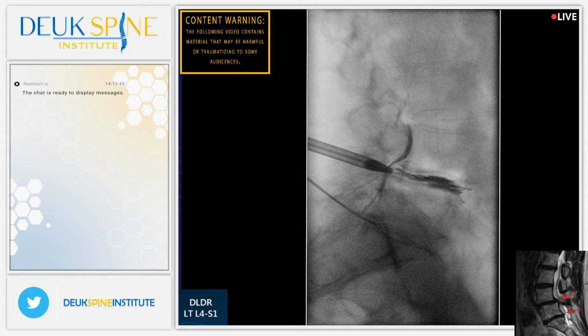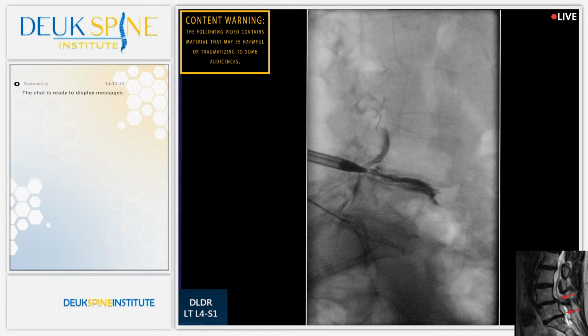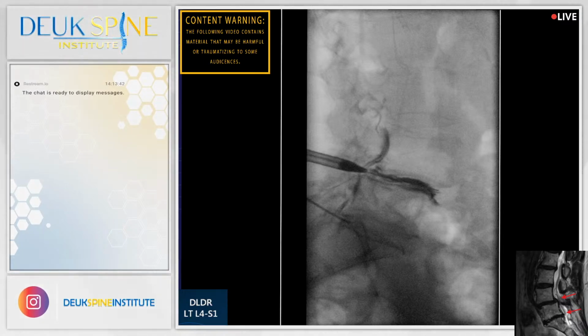All right, welcome back. We have accessed both discs, L4-5, L5-S1, through the left foramen, and the patient told us that the L4-5 was a 9 out of 10. We couldn't test the L5-S1.